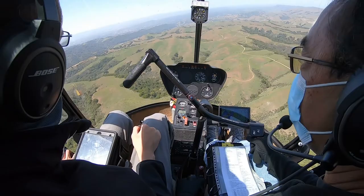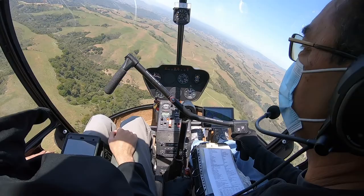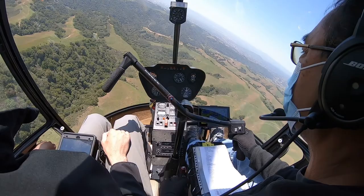13 Charlie Bravo, Livermore Tower, right close traffic is approved, runway 25 right, clear for takeoff. Livermore Tower, Cessna 198 Sierra Papa.